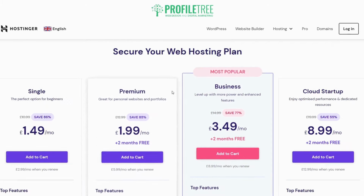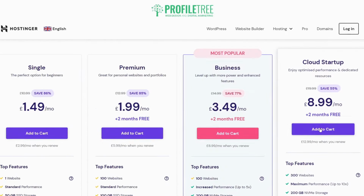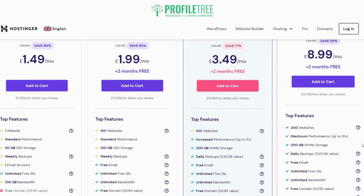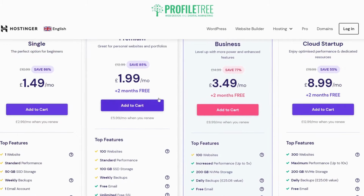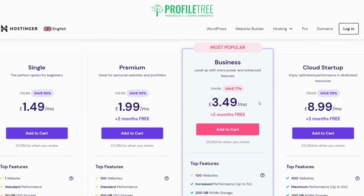So I would say the best ones to go for, if you do want to create several different websites, is these two plans. The cloud startup, I would say, would be a little bit overkill if you are just starting off, but it wouldn't be such a bad idea to go for the premium or the business. They're only £2 away from each other.